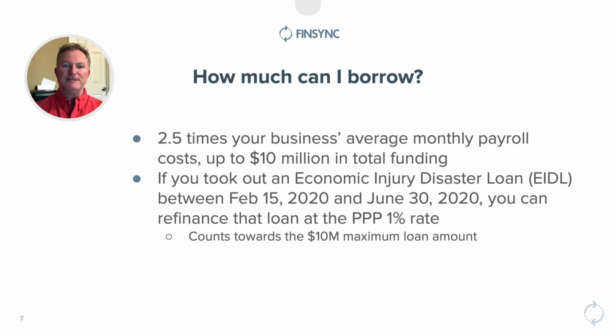How much can I borrow? How much can you borrow? How much can we borrow? 2.5 times your average monthly payroll cost, up to $10 million.